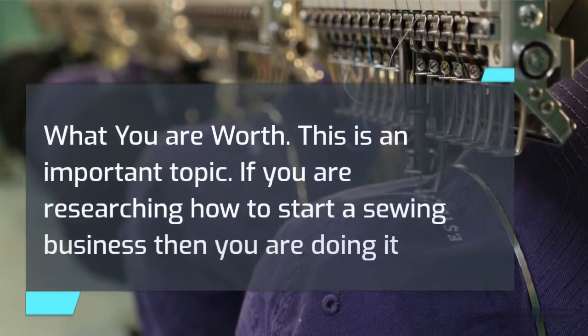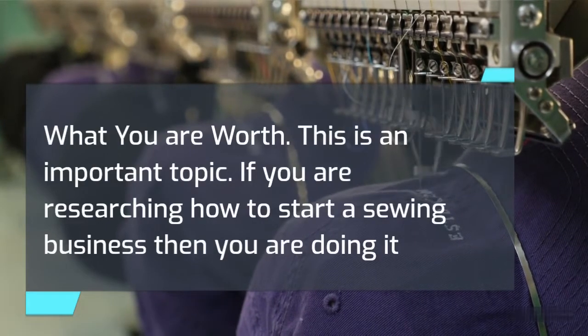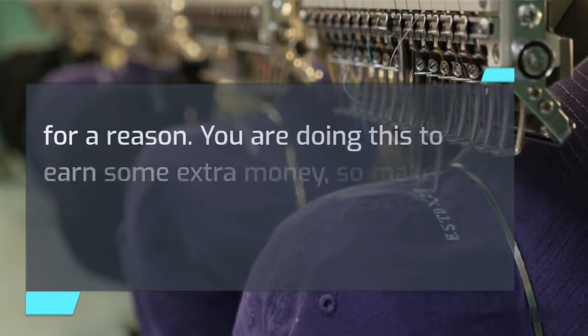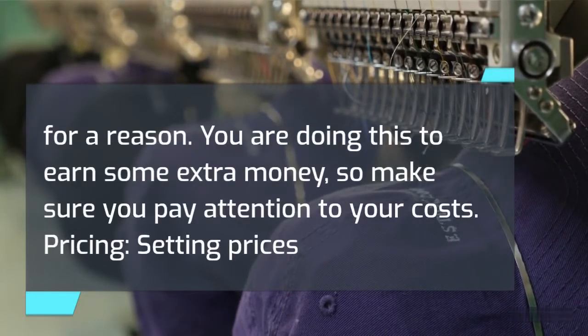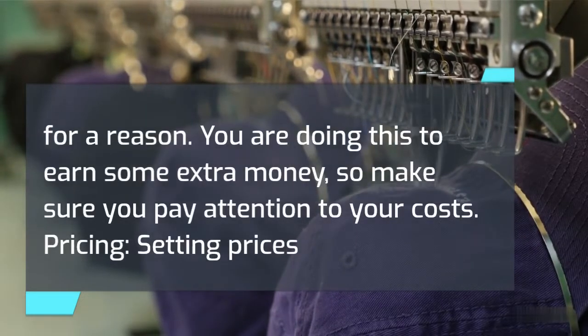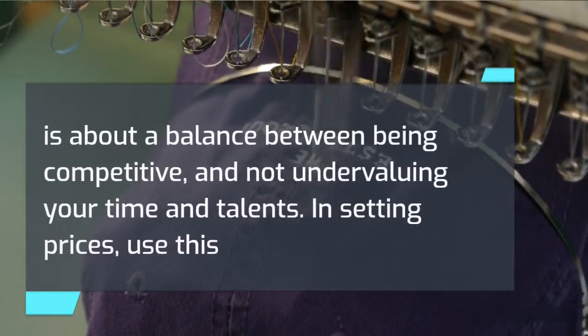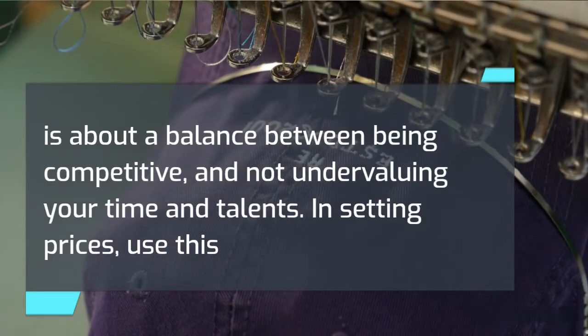Charge what you are worth. This is an important topic. If you are researching how to start a sewing business, then you are doing it for a reason. You are doing this to earn some extra money, so make sure you pay attention to your costs. Pricing. Setting prices is about a balance between being competitive and not undervaluing your time and talents.